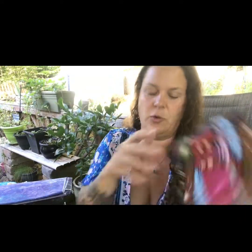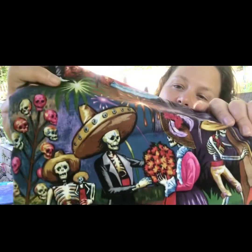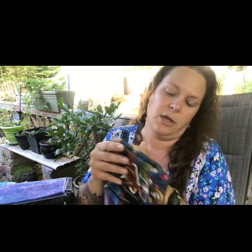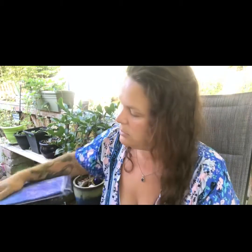Here's one more that I just wanted to show you because it's cool. It's like a Day of the Dead one, which is fun. But again, same thing. When you're cutting fabrics like this, if you don't cut it so that they can actually see the design, all they're going to see is flowers and fireworks, which may appeal to some people, but not everybody.